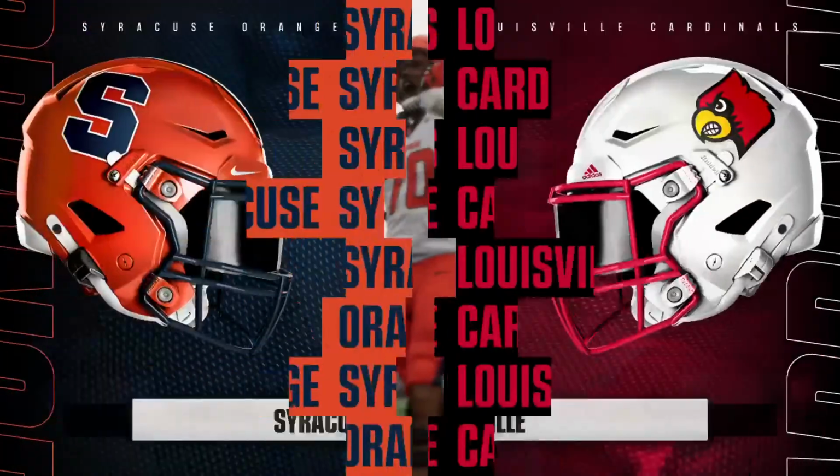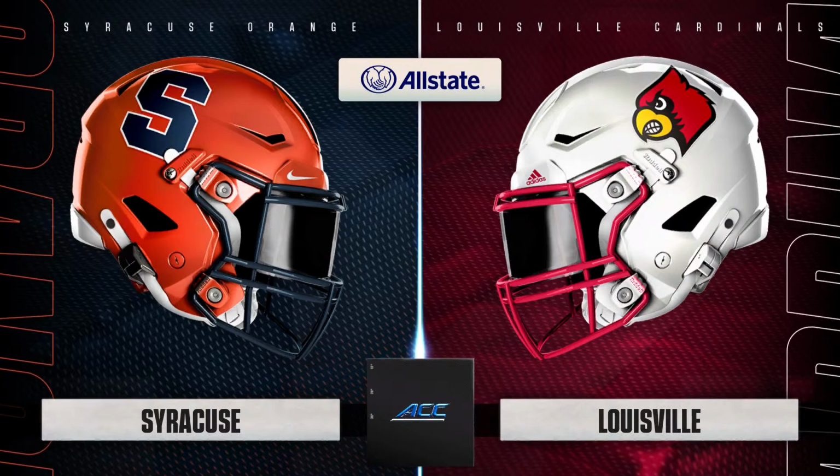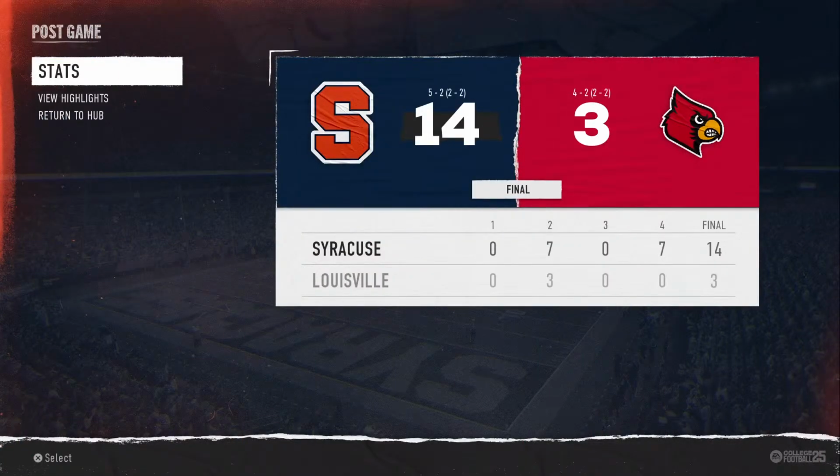Too much firepower, just too much explosiveness on offense, great defense. What a tremendous win. That's going to do it for us.